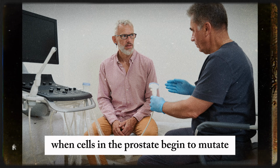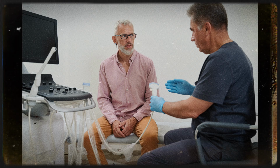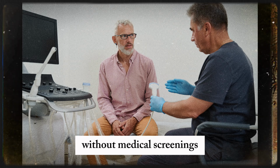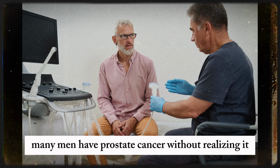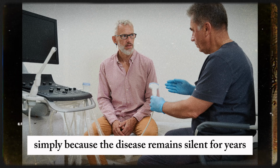Cancer occurs when cells in the prostate begin to mutate and multiply uncontrollably. In its early stages, prostate cancer may not cause any symptoms at all, making it difficult to detect without medical screenings. This is why regular checkups and preventive care are so important. Many men have prostate cancer without realizing it, simply because the disease remains silent for years.